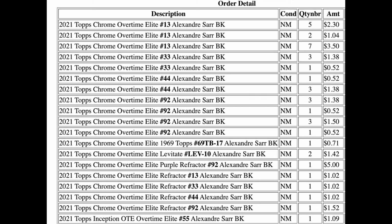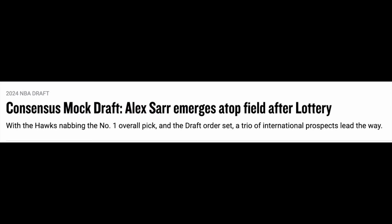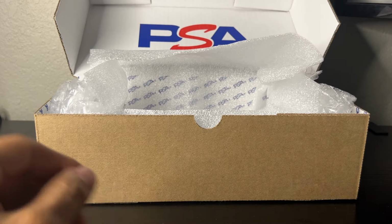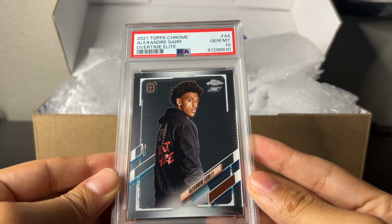I always look at mock drafts. I'm already looking at 2026 mock drafts. You're way too late already. But this was a while ago when I started buying them, and he was kind of the consensus number 1 pick. There were some people, my boy Cam, he was picking those up for like quarters back in the day. So just a nice 10 there, should be the number 1 pick for the Hawks, I believe. And then another base card here.